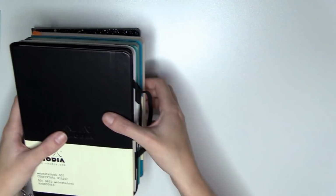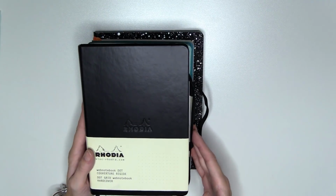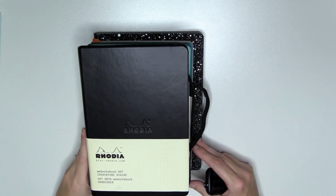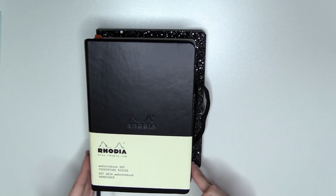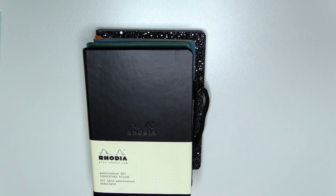And then the Nuuna is slightly bigger again. So you can see there. And that is 6.5 by 8.6. So depending on which size suits you better, you've got the normal A5 through to the slightly bigger Nuuna. Then let's take a look at the pages.